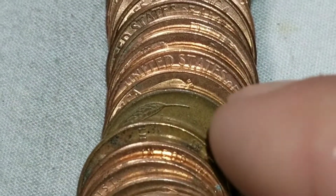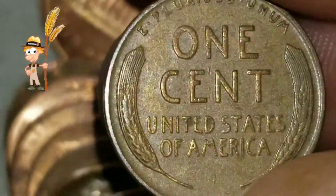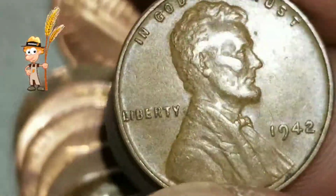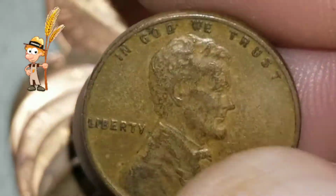But right back here, we got one more wheat cent. That one looks like it's got some pretty good details left to it. Let's see what we got. 1942 in pretty good shape.